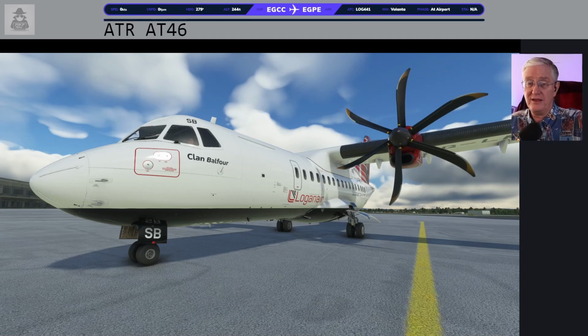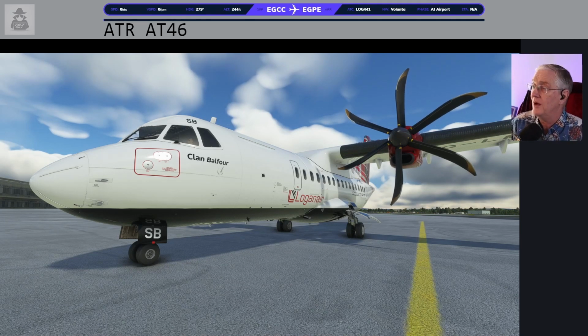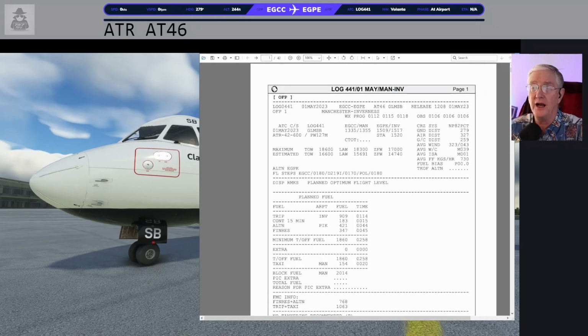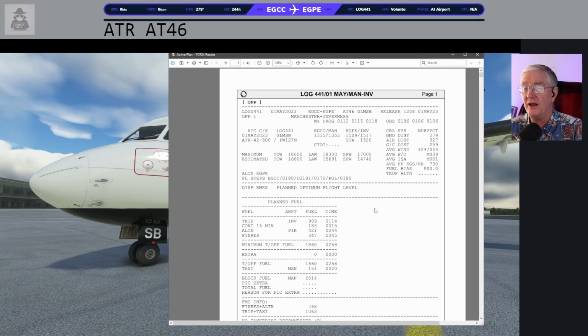And with that, I think that's all the introduction. Let's go ahead and start doing the things that we need to do to get ready to fly the airplane. The first thing that I usually do is load the airplane, and this is the PDF file of my flight plan. I need a couple of numbers out of this.